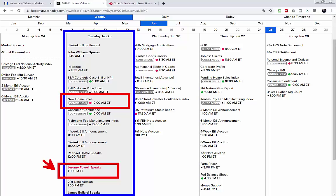And then, typically the afternoon session is a bit hit or miss. Sometimes it's good, sometimes it's slow. I would imagine tomorrow you're probably going to see a lot of people asking Jerome Powell questions about rates. Everyone's anticipating a rate cut next month in the month of July. We're going to find out if he's going to give us any hints on that tomorrow afternoon at 1 o'clock Eastern time. So new home sales at 10 o'clock, Jerome Powell at 1 o'clock.